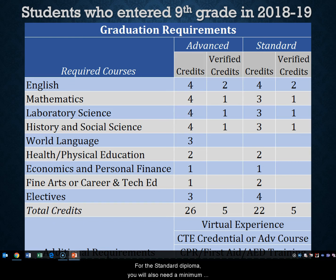For the standard diploma, you will also need a minimum of 22 credits, with 4 credits in English, 3 in math, science, and social studies, 2 credits in health and PE, and world languages not required.